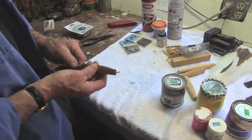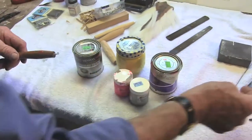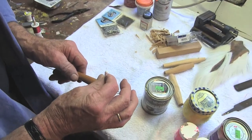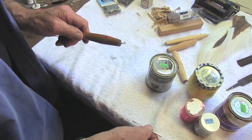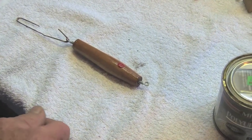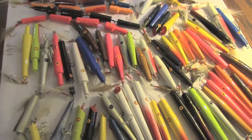You'll notice on this, I've already done one of the eyes. How I did that eye, it's very simple. I take this Q-tip and I dip it into my paint, and I just put a drop on that, like that. And that's what gives you a nice round eye. I very much am opposed to plastic eyes imported from China. I want localized that look like they were handmade, because they just do the job the same way.